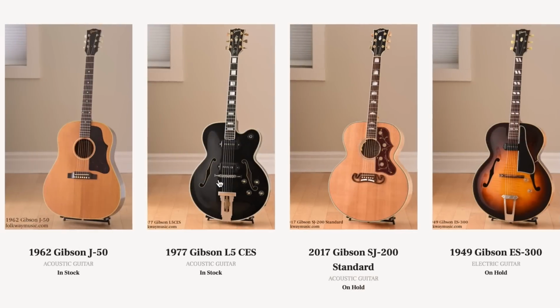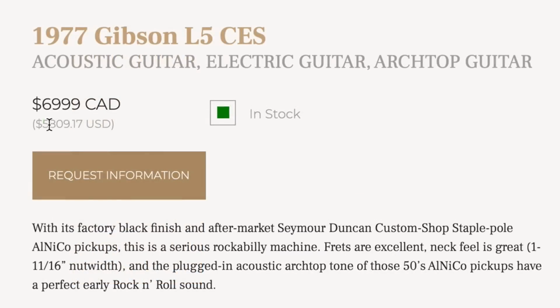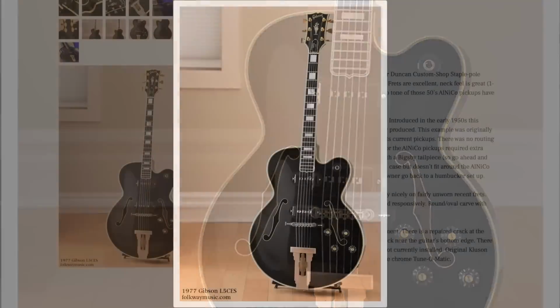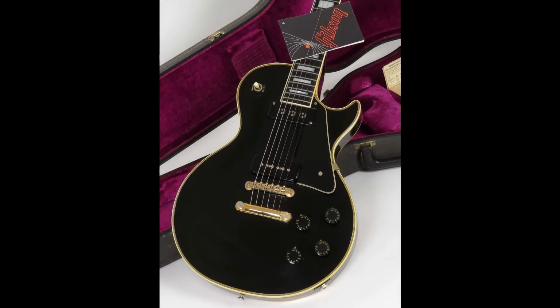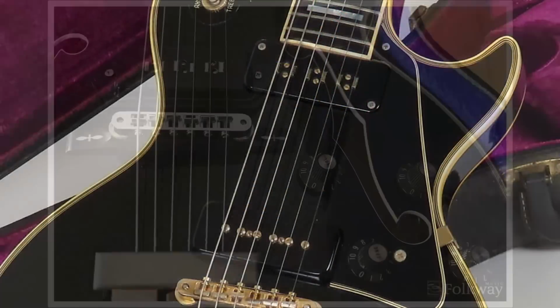But this is the guitar that caught my attention the most. 1977 Gibson L5 CES, listed at roughly $6,000 US. It's in stock. But if you really zoom in here, it's got the staple pickups in here, not regular P90s. You don't find that in the 70s era too much. Pretty much the only time they used those, as far as I'm aware anyways, was on the Les Paul custom reissues. I think it was 71 to 72-ish that they did those.